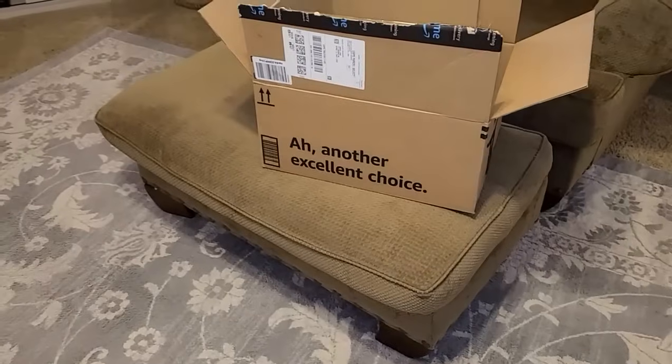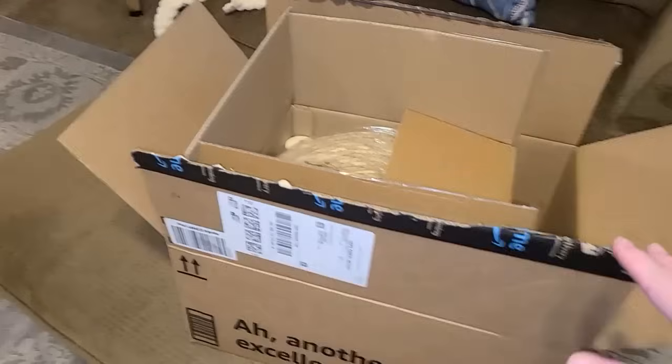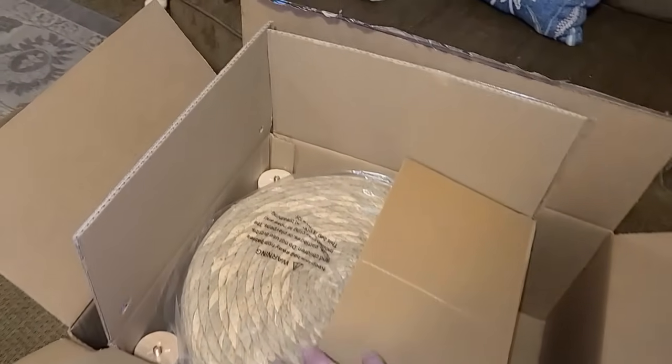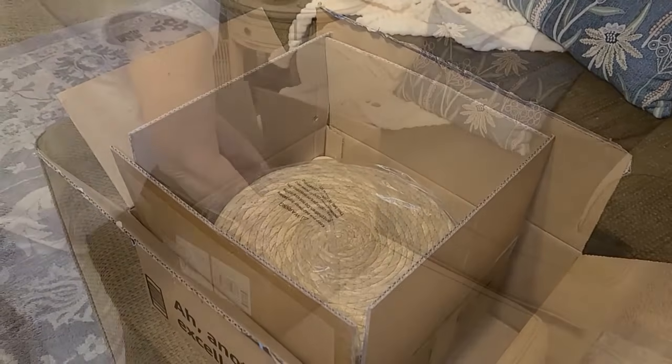Okay, y'all, I was just about to film my after shots and Amazon showed up and I got the cutest little stool to go in the living room. I cannot wait to show y'all this sweet little stool. Let's put this little stool together and let me show you the area that I specifically bought it for.